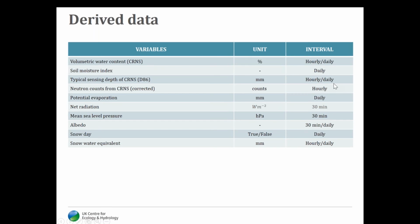Similarly with the depth of the neutron, the depth over which the soil moisture measurement is taken. This is the corrected counts, as I mentioned. We have daily potential evaporation now. Net radiation means we adjust the pressure to sea level. We have a 30-minute and daily albedo measure from the radiation measurements, which is used in turn to identify whether or not there is snow on the ground. And then from the soil moisture measures on days where we've identified that there's snow, we now calculate a snow water equivalent measurement. So again, all of those data are available, and we're working on new derived data all the time.